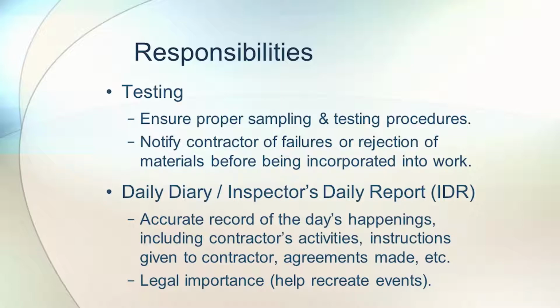Maintain a daily diary or inspector's daily report, the IDR. That's an accurate record of the day's happenings. It includes the contractor's activities, instructions given to the contractor, and any agreements made or issues that have arisen. It may have legal importance, in that in the case of a claim or a lawsuit, you may need to recreate events and the sequence of operations. So it's important to have a daily log of what's going on.